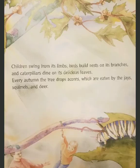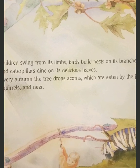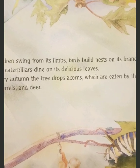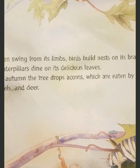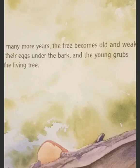Children swing from its limbs. Birds build nests on its branches, and caterpillars dine on its delicious leaves. Every autumn, the tree drops acorns, which are eaten by the jays, squirrels, and deer.